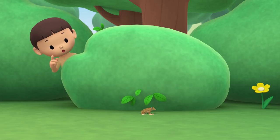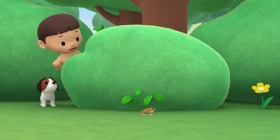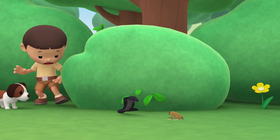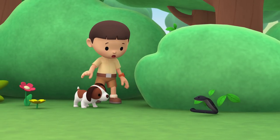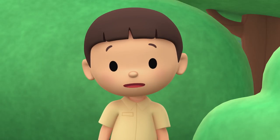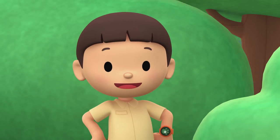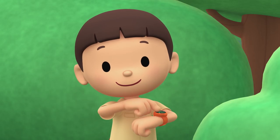Careful, Hero. You'll scare the frog away. Huh? Something else is hidden inside the bush? Ah, a snake! Better keep a distance, Hero. It's a snake in our garden. You know what we should do? Let's take a photo and send it to my sister, Katie. She is also a junior ranger.